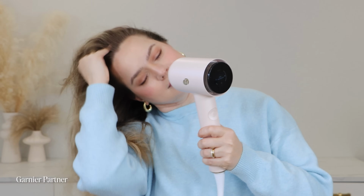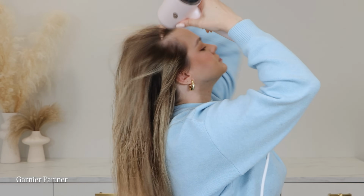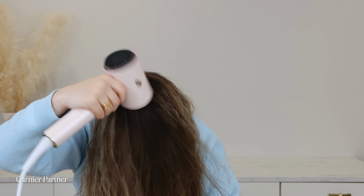We're not there yet, and I would rather not have to wait to get there, so I'm gonna use my hair dryer on a cold setting, so we're still doing no heat, but I'm gonna speed up the process a little bit. All right, and this is what I mean. This looks dry on camera, but it feels quite damp. That's when I know it's the right amount of dry.